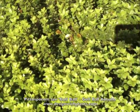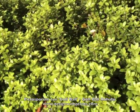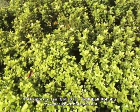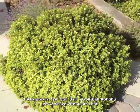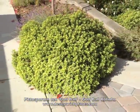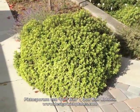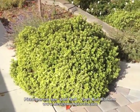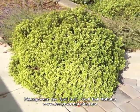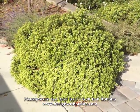I am not sure about deer tolerance. Most of the Pittosporum tenuifolium family tends to be fairly deer tolerant, but I cannot be sure about that one. Water: once it's established, it is drought tolerant. Most of the Pittosporum tenuifolium family I find to be that way, and this is that way as well. That is what I can tell you about Pittosporum tenuifolium 'Golf Ball'.